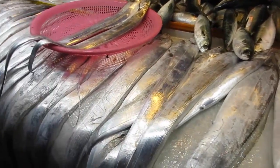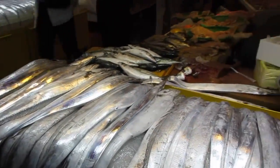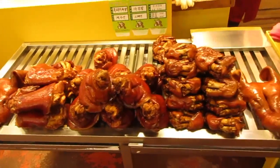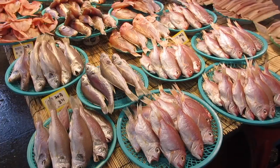So here's some fresh fish just out of the ocean today. Alright guys, so right now I'm walking down the main part of Dongmun Market. So as you can see behind me, there's a lot of fish, a lot of squid, a lot of it is really, really delicious. Here you can see some pork, and that is a pig's face.